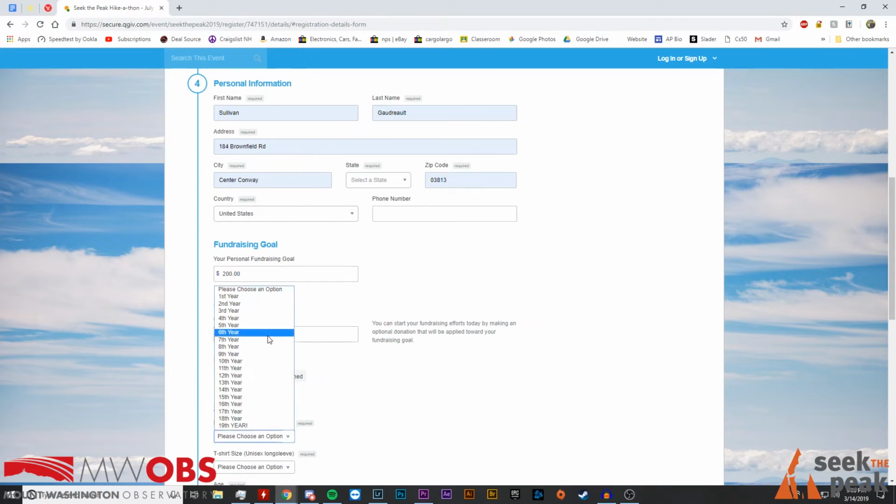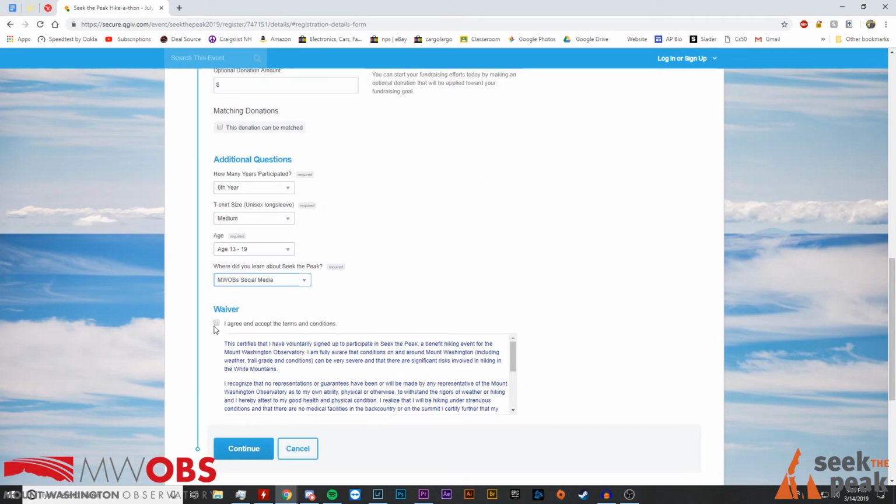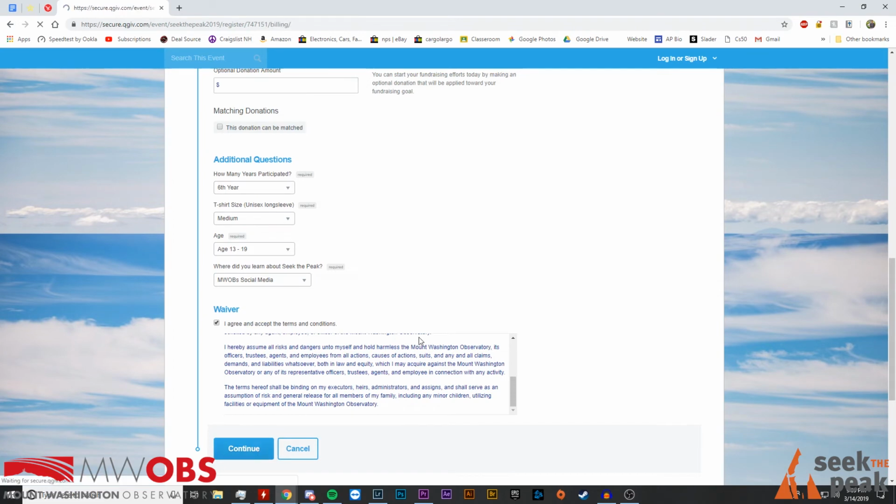And then just choose how many years you've been hiking for, your t-shirt size, your age, and then how you heard of Seek the Peak, how you heard of us. I'm going to say social media, and then agree to this waiver and continue.